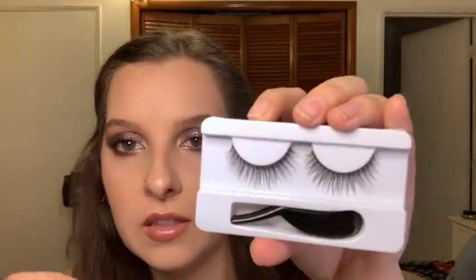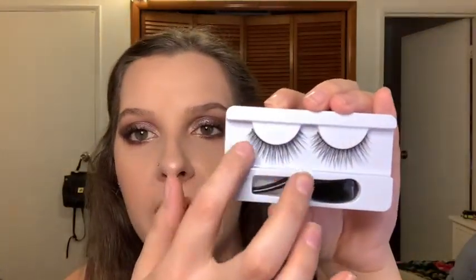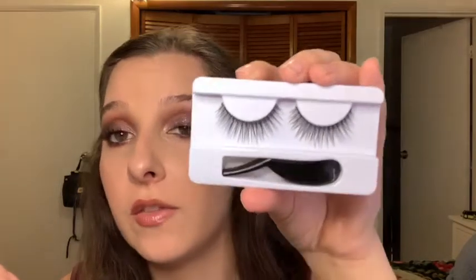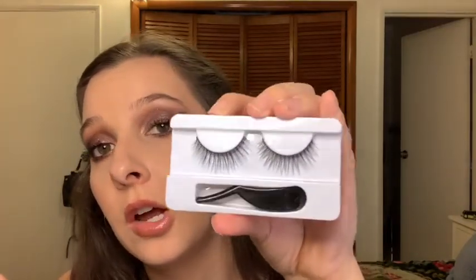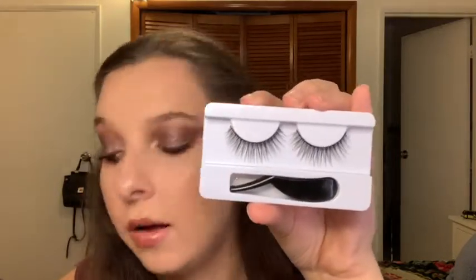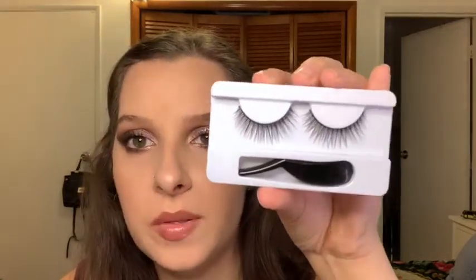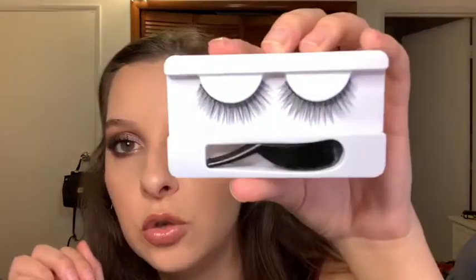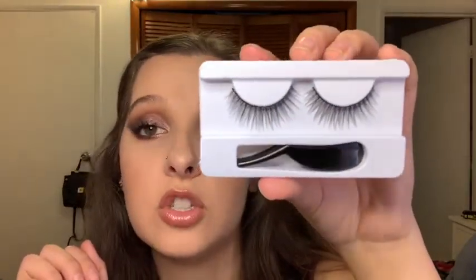I don't know if you can kind of see, they are small on the ends, and then they're more full in the middle here. That's the look that I'm going for, and these look very, very similar. So I'm excited to try these on. They're not flared out like the other set that I showed you, but these look so pretty and wispy, and in a sense they're more natural for me because I have really long eyelashes. So when I wear something like this, it tends to be more natural for me than actual natural lashes.